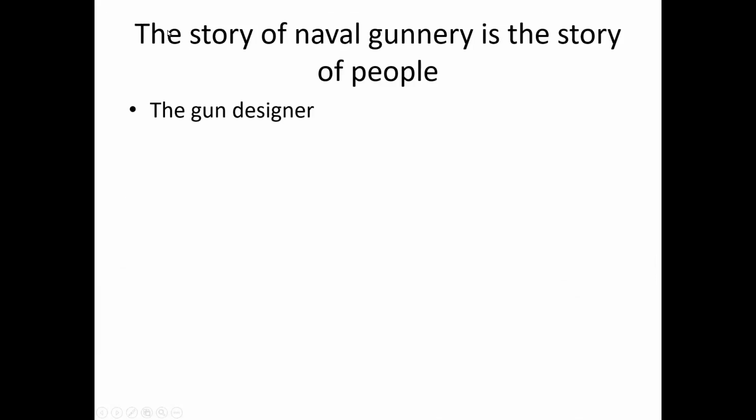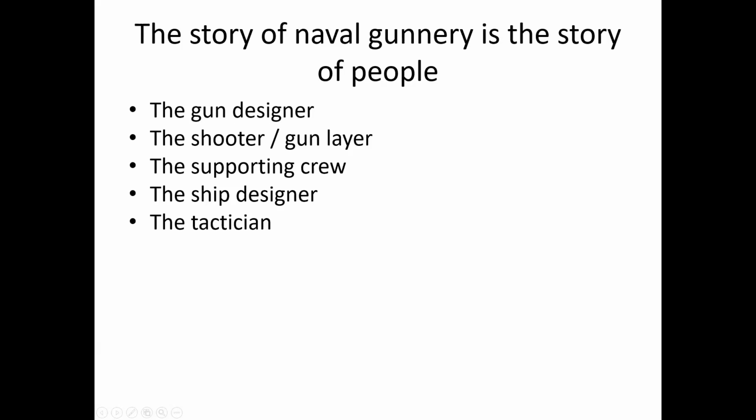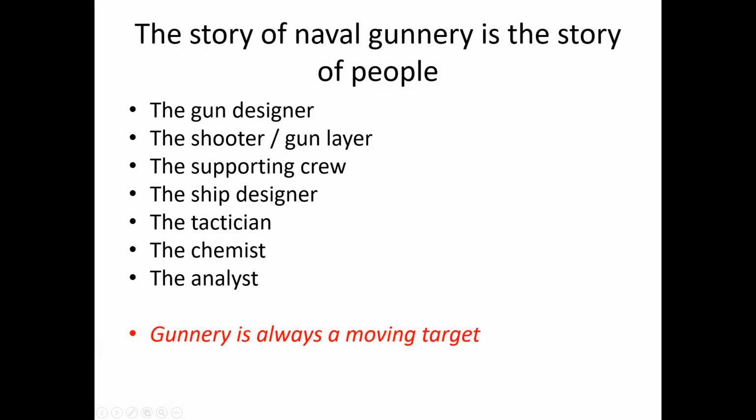It's really the story of people. The shooter, the gun layer, all of these things have to work together to do well. And it's relatively recently that they have all worked together. As you'll see when I go through the evolution, it starts off very simply, and there's always somebody that says, I want a bigger gun. Then that goes through every part of the design of both the ship as well as the gun and the shell. So it's a moving target, so to speak.